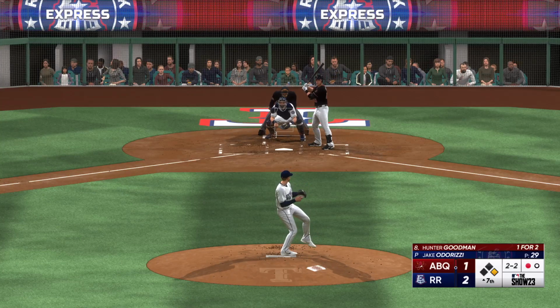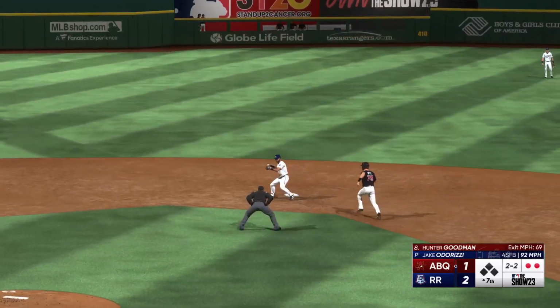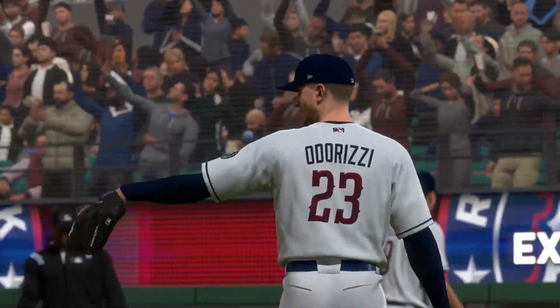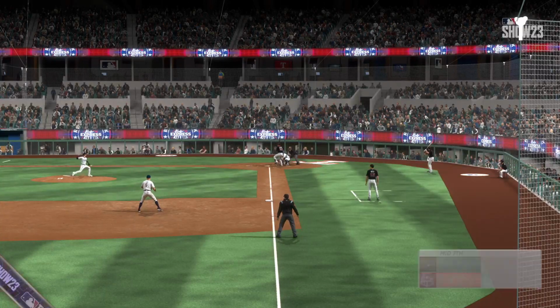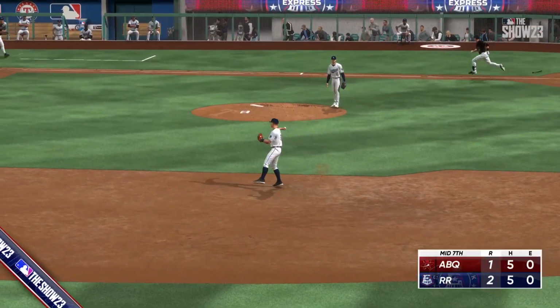Two now. On the ground to third, might be 2. There's one. Double play. They can't seem to break through. Inning over. One hit in the inning, but no one left. Seventh inning stretch time. The Express had the lead 2-1.